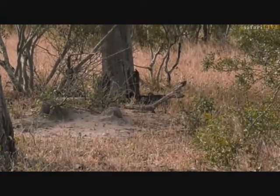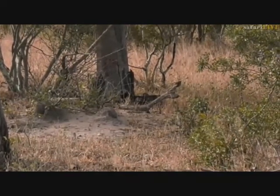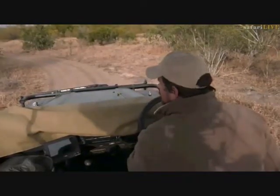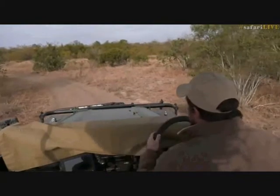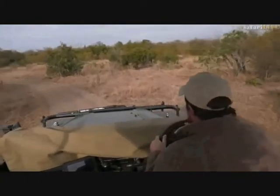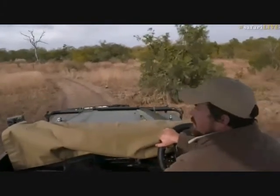Now, our mongoose have all departed the scene. Yes, good morning to you too, Franklin. Sure. Making lots of noise on our right-hand side here. But we're going to try and carry on and see what else we can find now that our mongoose have all disappeared and our drongos disappeared, and see if there isn't something else lurking for us here in this area.